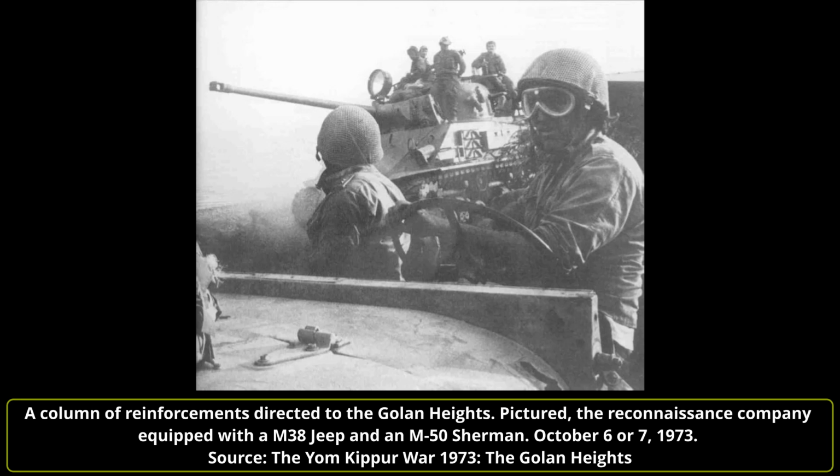At the outbreak of the war, on the Golan Heights front, the Israelis could count on 2 armored brigades with a total of 177 Shot-Kal tanks with 105mm L7 cannons, against 3 Syrian armored divisions with a total of 900 Soviet-made tanks, mostly T-54s and T-55s, with a few T-34-85s, Su-100s, and even more modern T-62s.